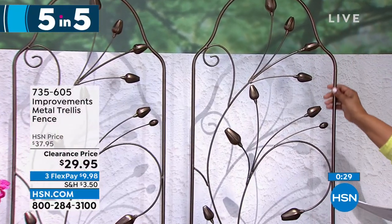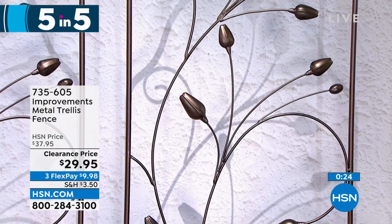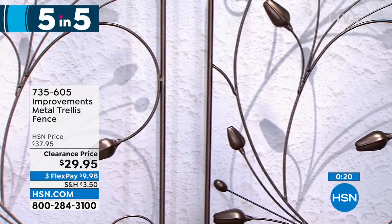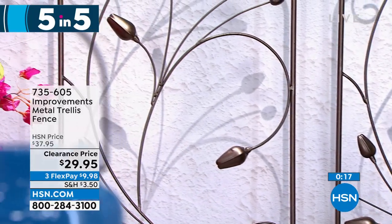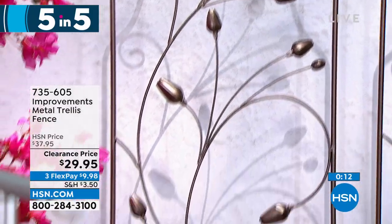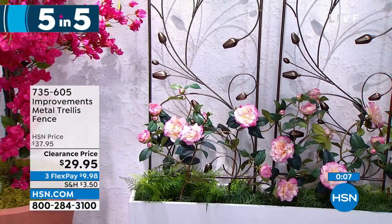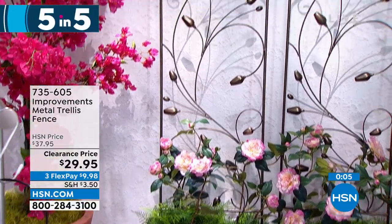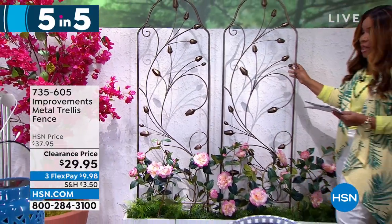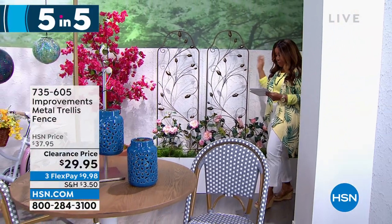This is our beautiful kind of bronze color that we're offering to you. And if you'd like to order, these are $29.95. They originally sold at $37.95. And it's going to give you, again, that beautifully crafted look. They have stakes at the bottom, so you can just add them to any space on the outside of your home. Maybe you can put them in planters the way that we have them, or you can put them right in the ground. But again, you have that available as a trellis fence. There is a white option that you can choose, but if you like this option, it's actually called multicolor.